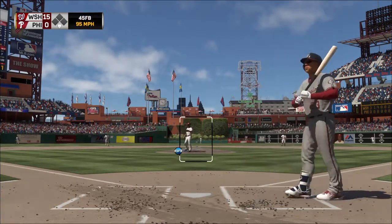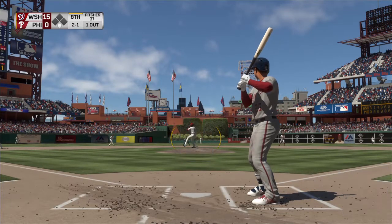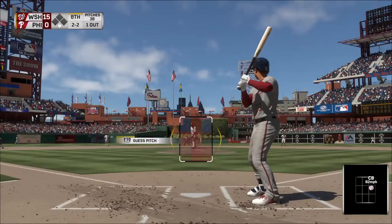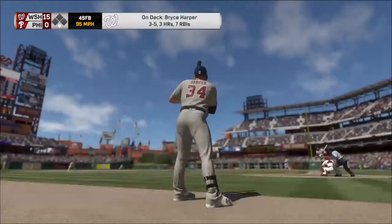And this ball runs away for ball 2. 2-1. He's set, and the 2-1 pitch. Takes a look at a strike over the inside corner. That's so difficult to hit. Hard fastball and a nasty curveball. You just have to sit on one or the other and hope he throws the one you're looking for.